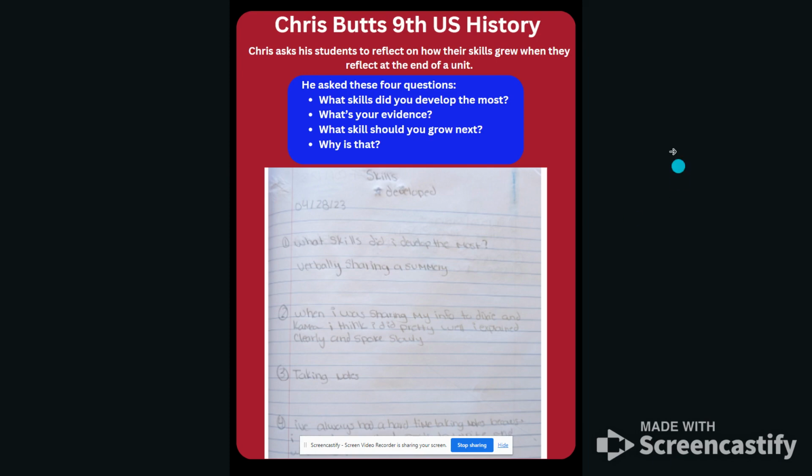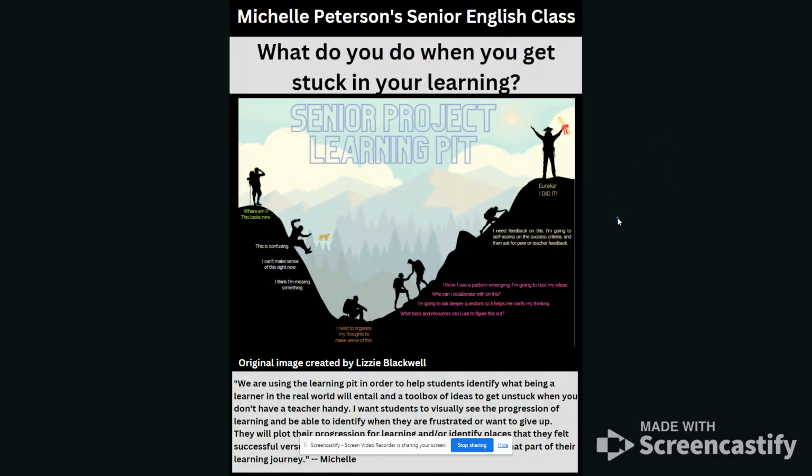Next up, we have the learning pit. In Michelle Peterson's class, here's what Michelle states about using the learning pit as part of her senior project. We are using the learning pit in order to help students identify what being a learner in the real world will entail and a toolbox of ideas to get unstuck when you don't have a teacher handy. I want students to visually see the progression of learning and be able to identify when they are frustrated or they want to give up.